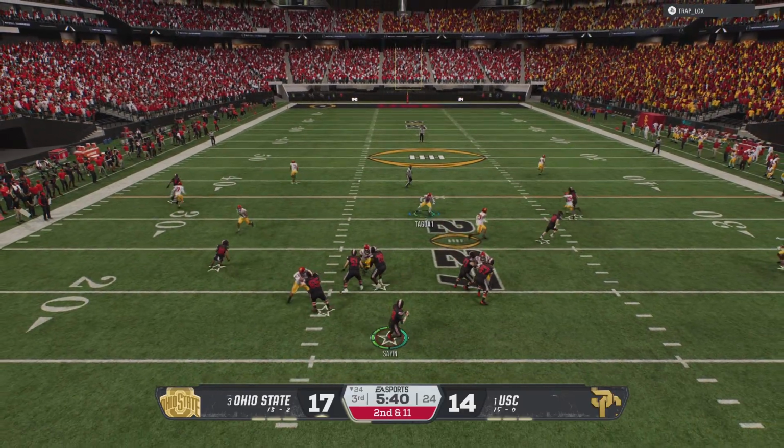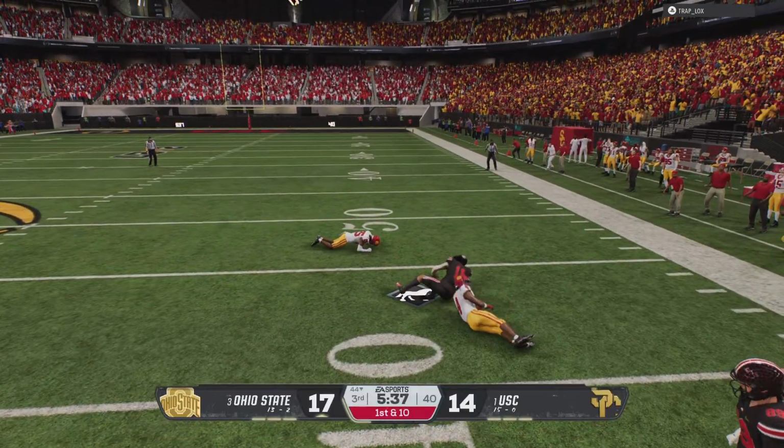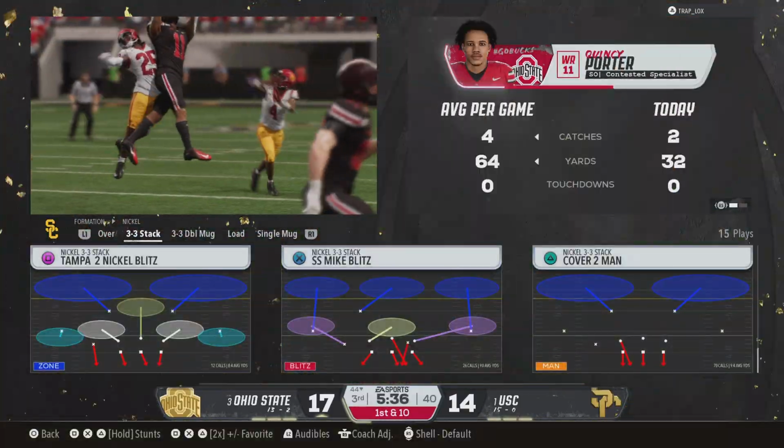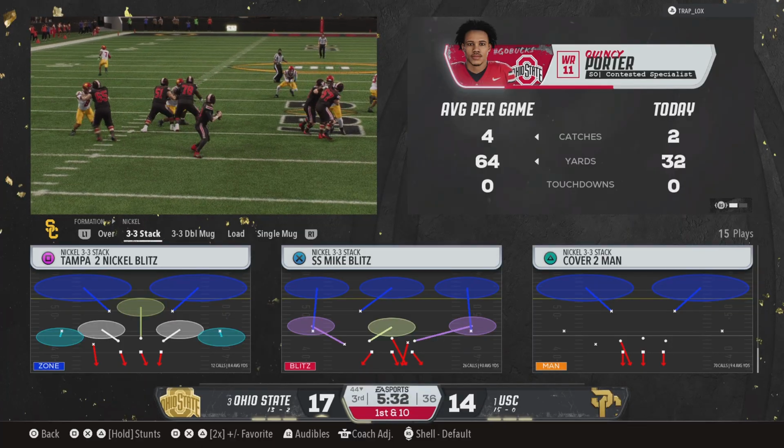Looking to pass. It's Sayin. Lets it go quickly. Finds a man open on the right side downfield. They bring him down at the 44. That's a solid gain, getting closer to midfield now.